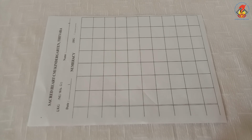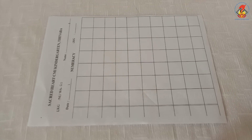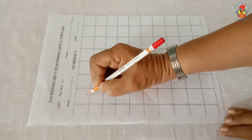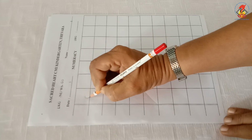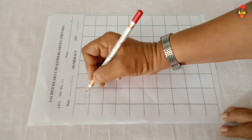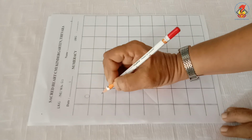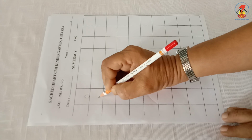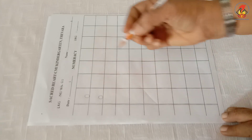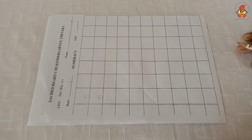Now children, you have one more worksheet to be thorough with number 0. So take your pencil, put a small dot here and then you start from the dot. Forward curve, touch the line, backward curve and close it at the starting point. Now bring your finger down, same way, put a dot, start writing from the dot, forward curve, backward curve and close it at the starting point. Finish this worksheet. When you write, say the formation and say the number 0 and then finish the worksheet.